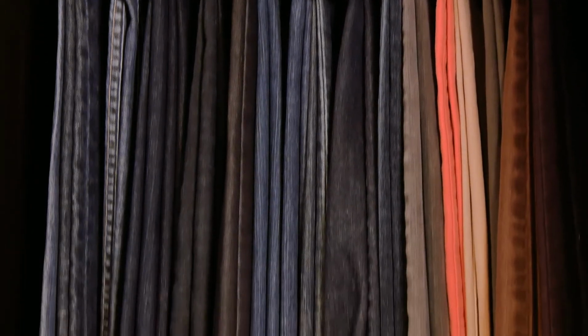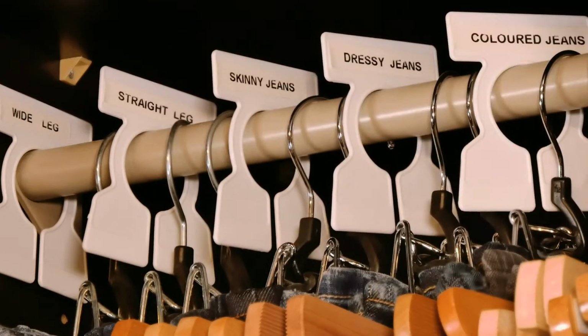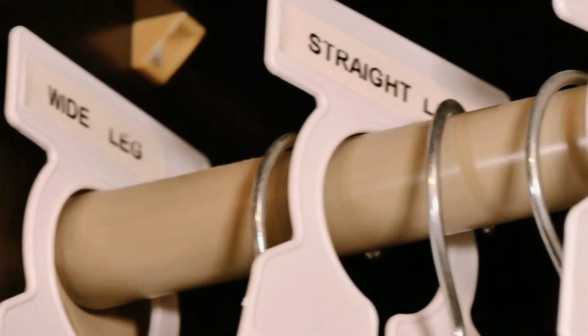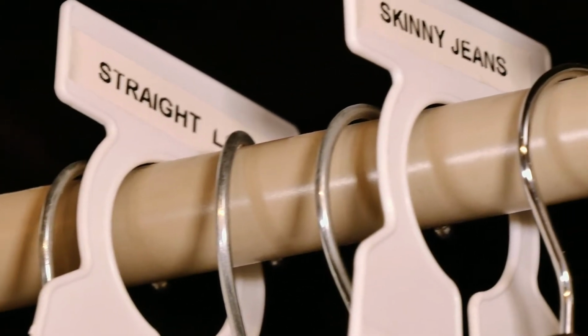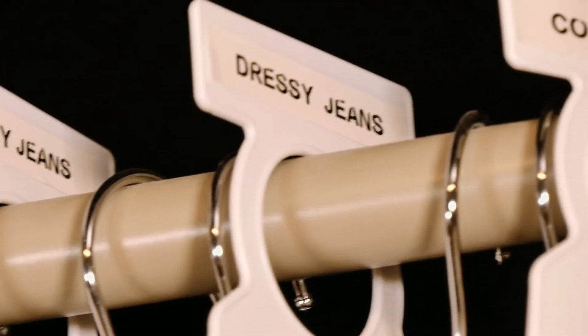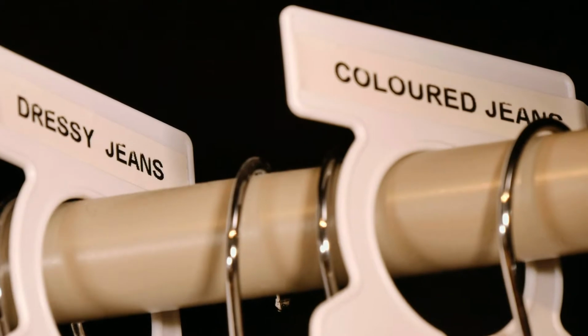I personally like to subdivide my jeans. Yes, I love jeans. So I divide them by skinny jeans, colored jeans, dressy jeans. I find it really helps me to subdivide my jeans with these labels, as I can find things so much more quickly when I'm getting dressed in the morning.